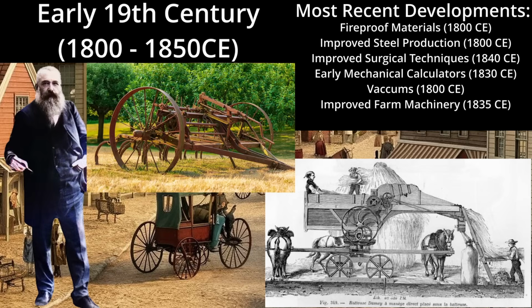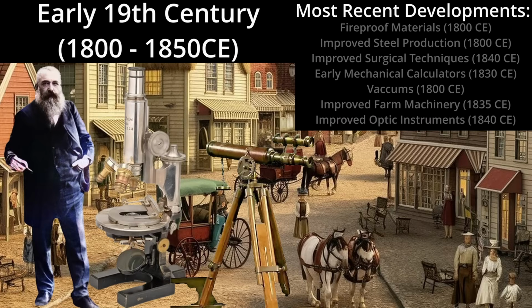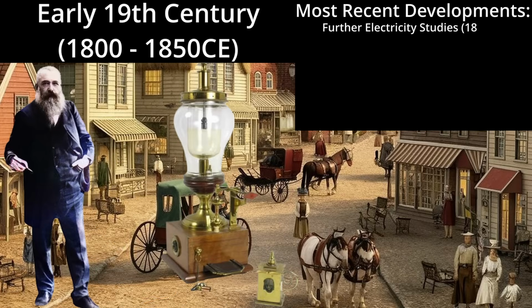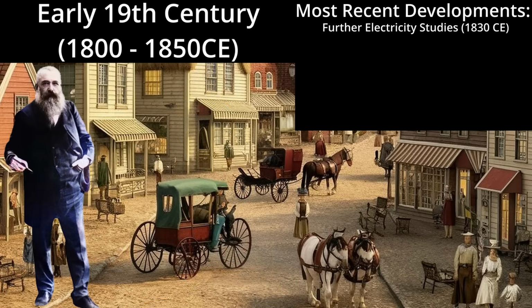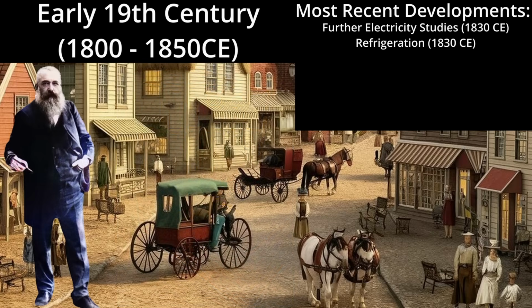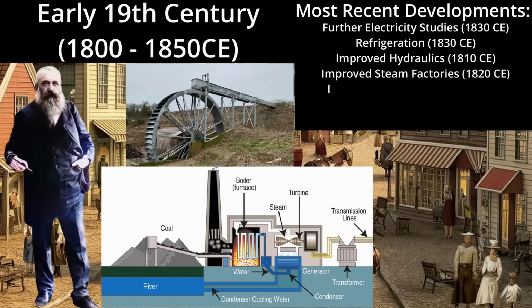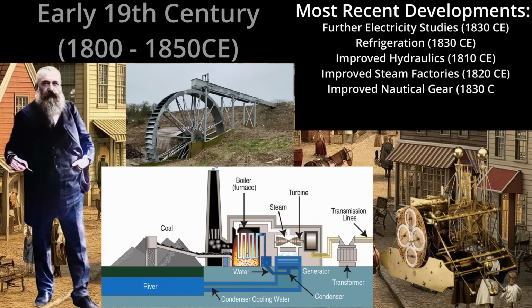Talking about upgrades, both telescopes and microscopes are still getting almost exponentially better, and electricity is still being messed with a little, but it's not very useful yet. One keyword for the end of the video is tennis. On a very useful note, ice machines or early refrigerators are becoming more than just a big block of ice. And to finish off the early 19th century, we got just a few more upgrades to water wheels, steam-powered factories, and improved chronometers and sextants.